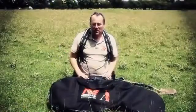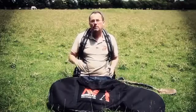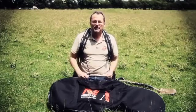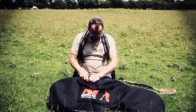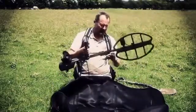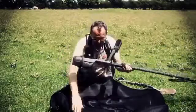Now the first accessory I want to show you is the new CTX3030 bag, which is a lot bigger than the previous bags for Minelab detectors. What this means is I can fit the 17-inch coil onto my CTX3030 and it will still go in the bag, which is really good. So let's show you what it looks like. There it is, large coil. All we do then is undo the clip and extend it to the correct length and we're ready to go.